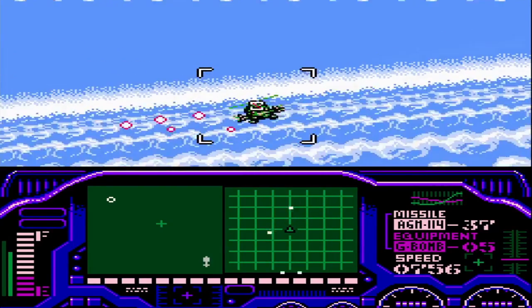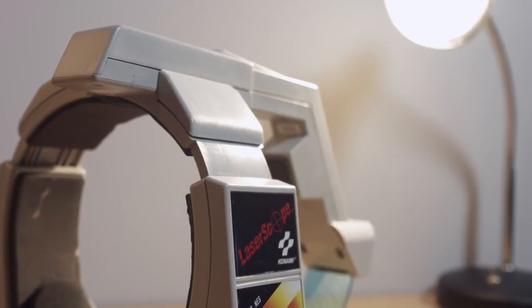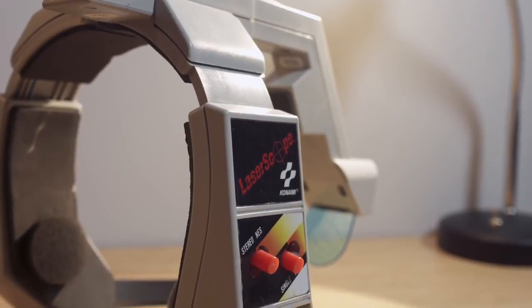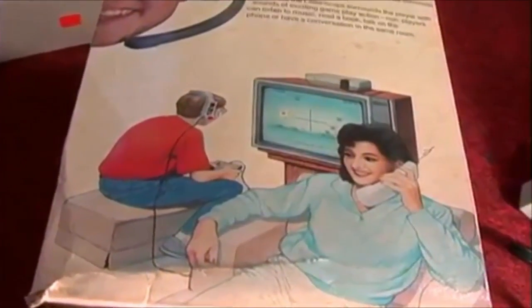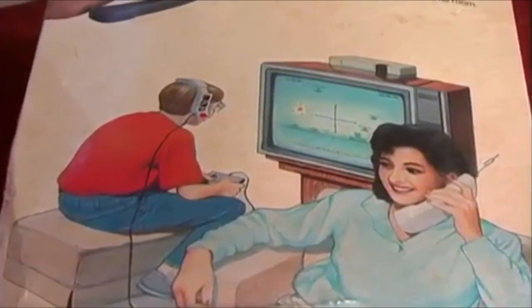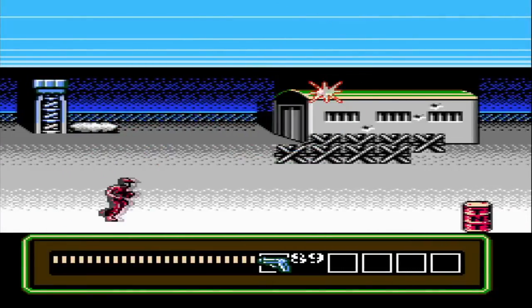So this controller works like this. It's voice activated, so you have to shout fire when you want to shoot. Actually, any loud noise will cause this gun to shoot. It's got built-in headphones so the controller can immerse you more deeply into the game, and so that your parents can sit in peace and quiet. Well, apart from the child sitting in front of the TV shouting fire every 5 seconds.